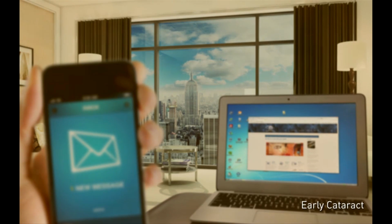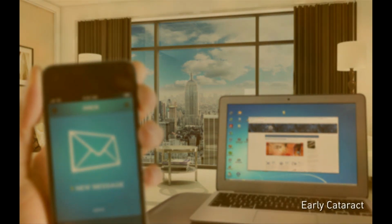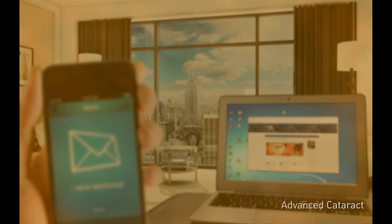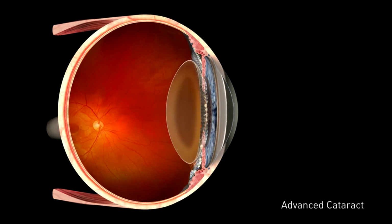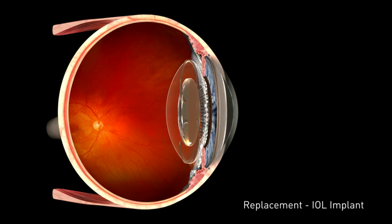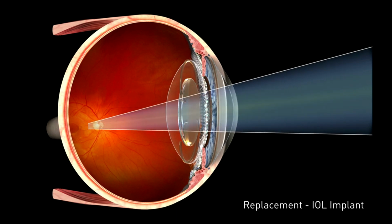Cataracts can cause your vision to blur and your color perception to diminish. Left untreated, your cataracts could continue to develop to the point of causing blindness. In order for you to see clearly again, your cloudy natural lens needs to be surgically removed. And in its place, an artificial intraocular lens, or IOL, will need to be implanted.